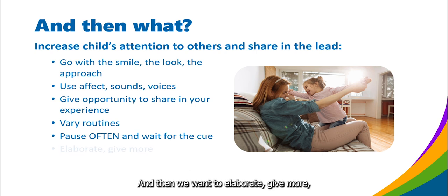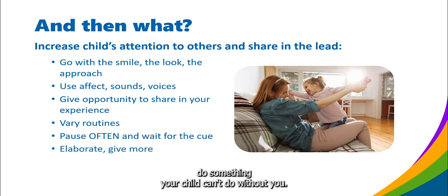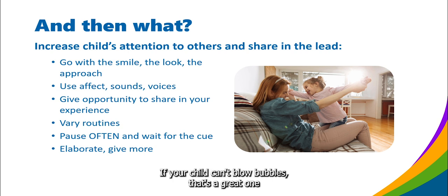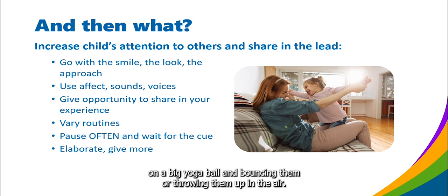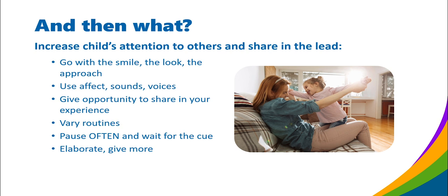And then we want to elaborate, give more, do something your child can't do without you. For example, giving them tickles. You can't tickle yourself. So give them tickles. Pause and wait, give them tickles. If you wait, what will they do next? Also thinking about routines such as bubbles. If your child can't blow bubbles, that's a great one you can do for them. Thinking about putting them on a big yoga ball and bouncing them or throwing them up in the air. Think about the things that your child needs you for, because that's an easy way to get their spotlight.